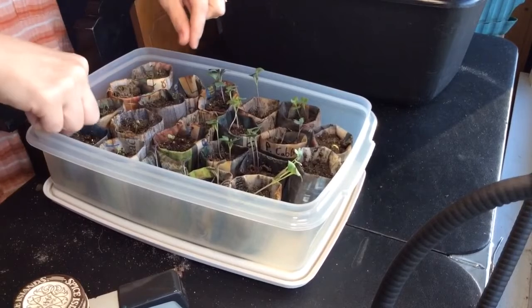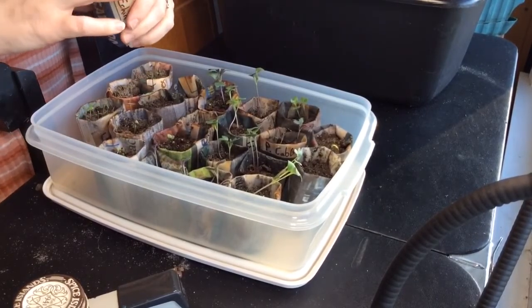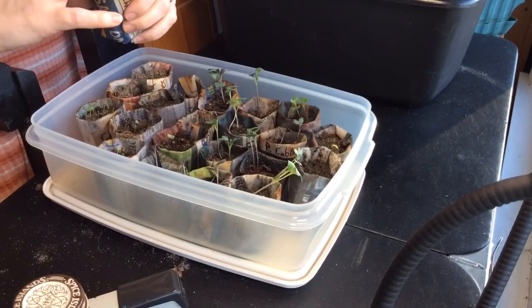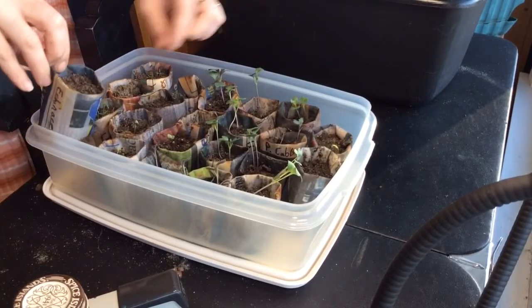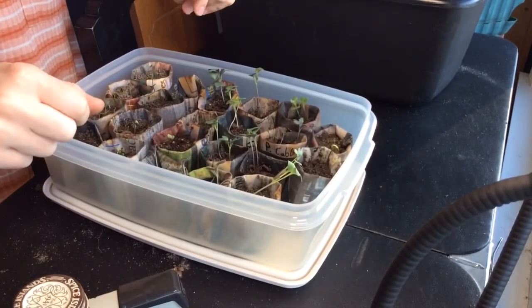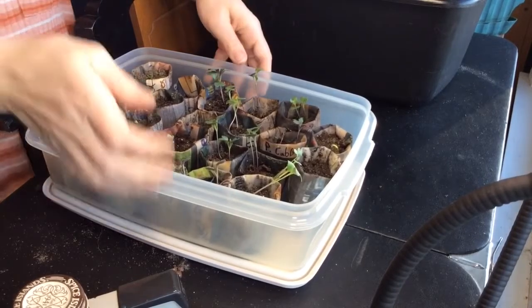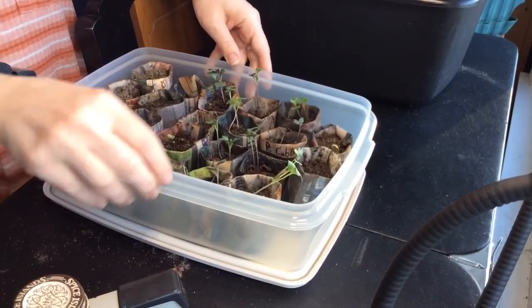And there's nothing in this one. This is echinacea or purple coneflower. I've never yet had success growing that, so we'll see. Anyway, I'll go grab the other ones just so you can see them real quick.